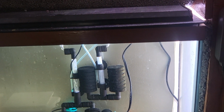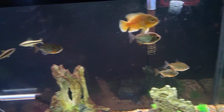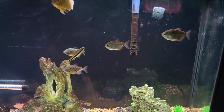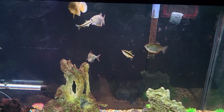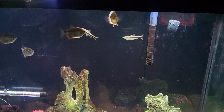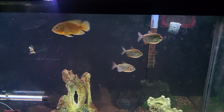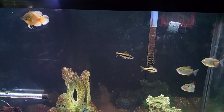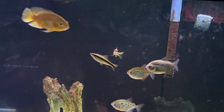So let's go downstairs. Here is our Oscar friend, which I haven't named yet. I just can't come up with a name. I was trying to think of names that start with the letter O, but I don't know. It just hasn't been on my mind, I guess. But one day he's going to find a name.